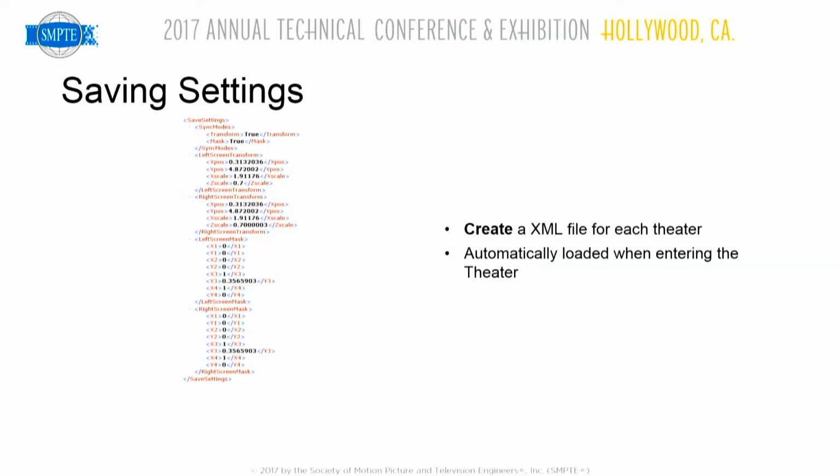And finally, we could save each setting and create an XML file for each theater. And it would be automatically loaded when entering the VR theater once again.